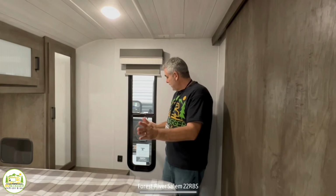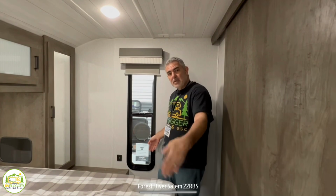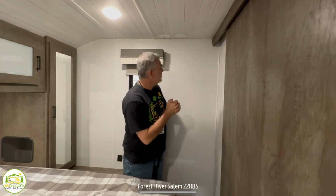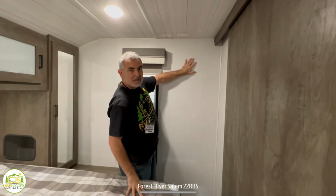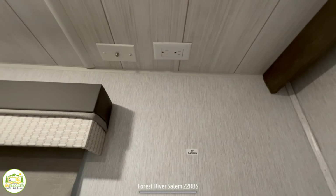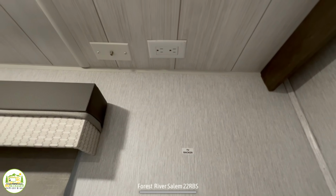Two more features to point out in this bedroom. One is that there's a window on either side of the bedroom, so you can open them both and get a nice cross breeze in here, which is always nice. And then your TV location is right here, so you can mount your TV bracket here, and you've got a receptacle and cable up top, so everything's roughed in.